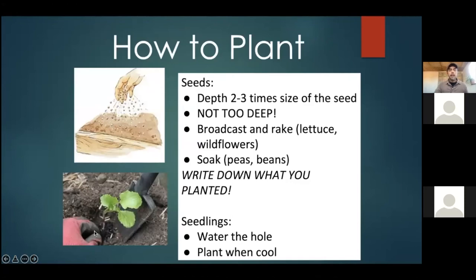This is a small tip on how to plant your seeds. When you have your seed in your hand, always look at the size. Let's say right now is the season of the squash. Squash is a bigger seed, right? So you want to go two to three times the size of the seed, and that's how deep you're going to put it into the ground.